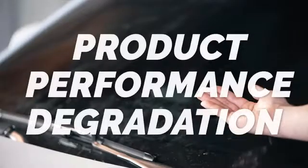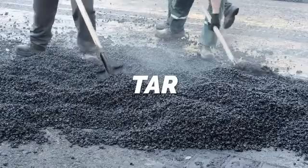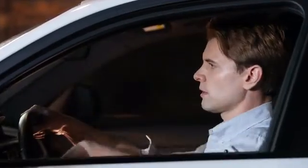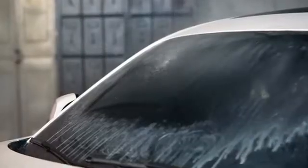Product performance degradation due to the use of wipers without windshield conditioning. Car windshields are susceptible to dust and debris. Using a wiper on glass contaminated with fine dust, tire dust, tar, insects, etc. degrades the wiper's performance. Abrasion of the glass also prevents safe driving visibility in rainy weather. So what should I do? Using a windshield treatment kit improves the condition of a tarnished windshield.